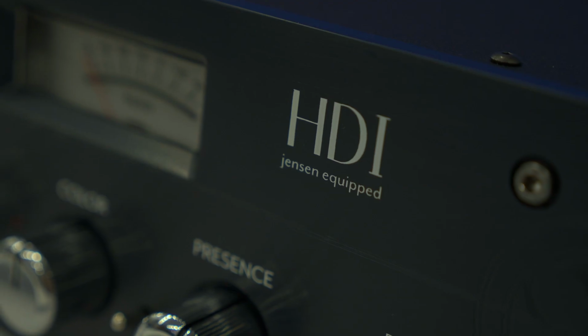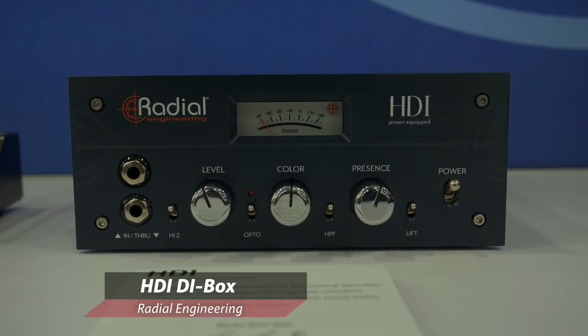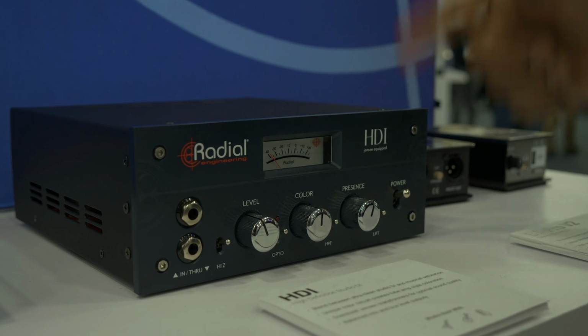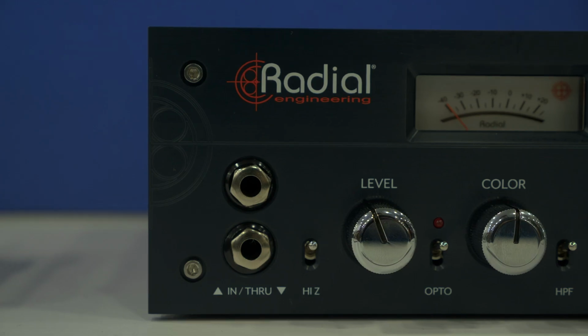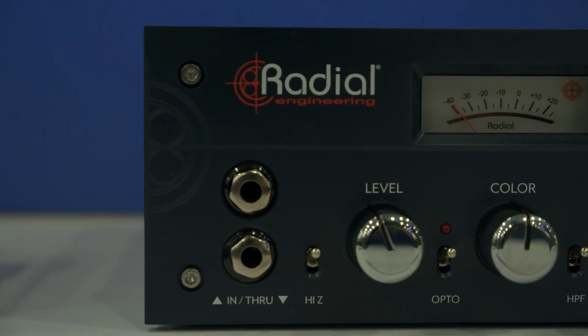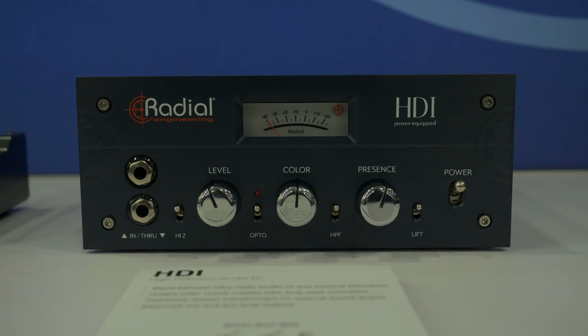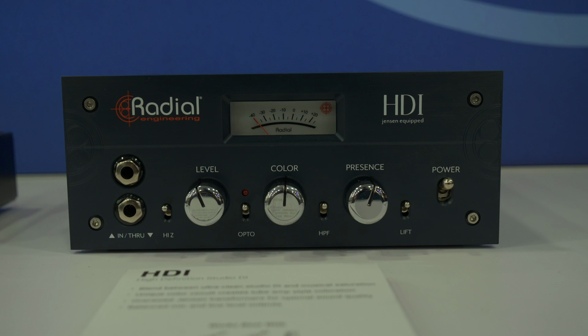Radial Engineering makes great gear that's built like a tank, and they just introduced their HDI, which is a DI box with a Jensen transformer designed to give you command over the color of your sound. The control knob dials in as little or as much of the transformer as you want, allowing you to generate a tone that can go from super clean to overdriven for a fat vintage sound. If you're a bassist who loves recording directly in, this HDI could be perfect for you.